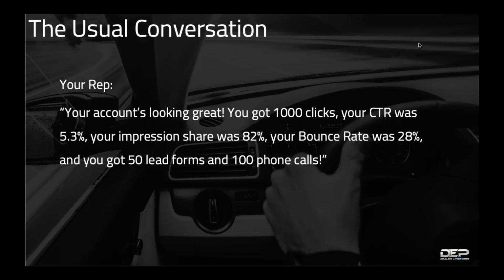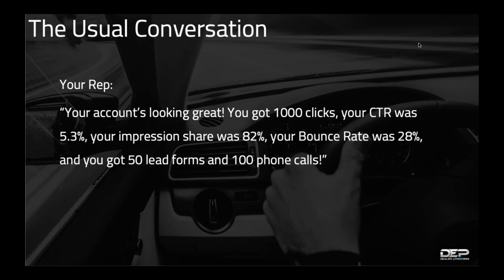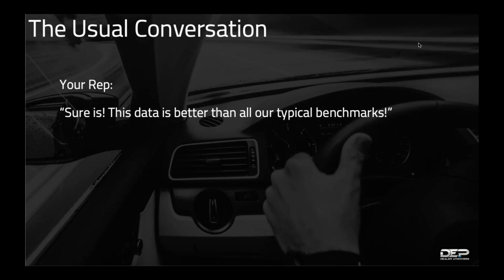Pretty typical conversation, right? Now, a dealer or you or me or anybody who could think would ask, is that good? Because if we look at this data here, we have no way of telling if that's good or not. What if good for this dealer was 5,000 clicks and 1,500 phone calls? If that's what's really good for them, then this data sucks.